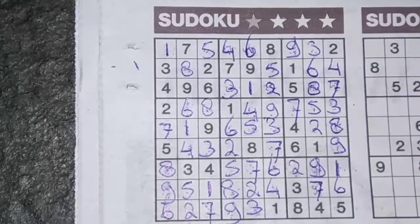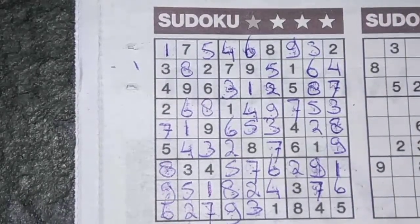Finish in 13 minutes for a Sudoku with 1 star, I'm very pleased.